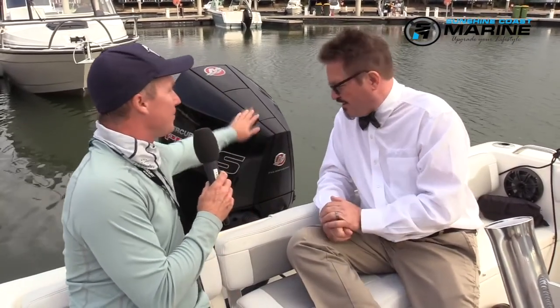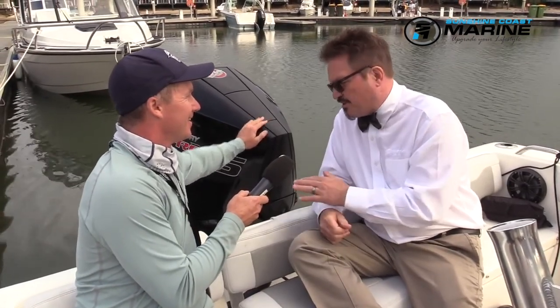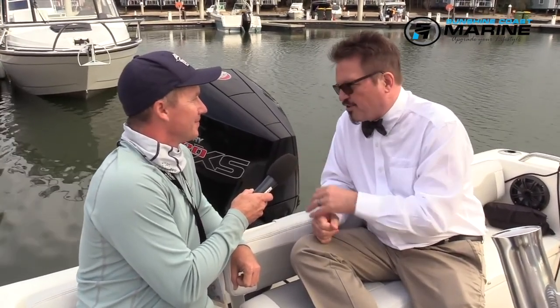And look, it is a bad boy because this is the motor that killed the Pro XS 225 Optimax, isn't it? That's right. Yep. And the customers are going to enjoy this. There'll be a seamless transition. In fact, we had many of the hardcore bass anglers back in the U.S. that actually came to run the product. And that was it. It did die a quick death. Long live the new V8.